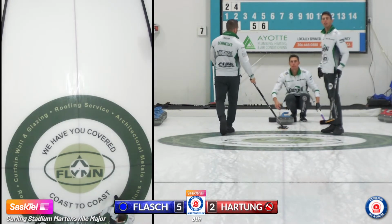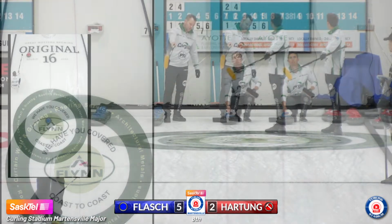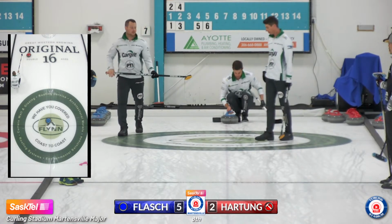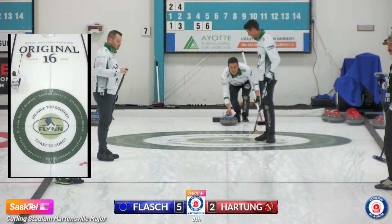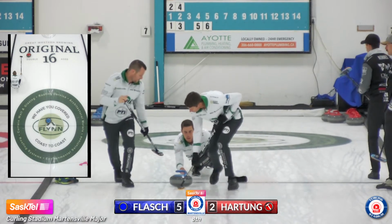Have to expect that Kody Hartung is going to throw a second corner guard as well. And if you're going to get 3, and this goes back even before the days of the free guard zone, in a perfect world, you always want to come in on the third first stone. And if you've got 2 good free guards, you know, it's there to be done.